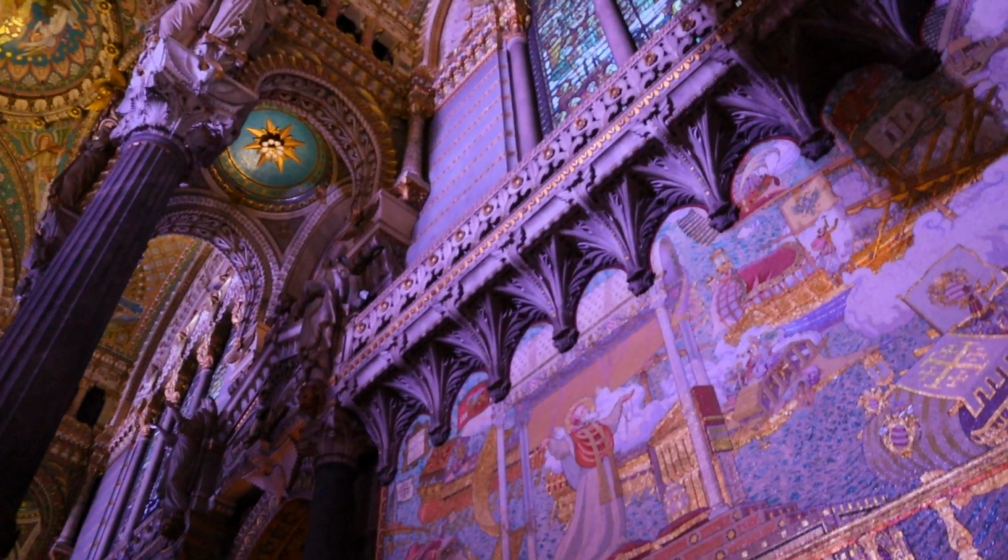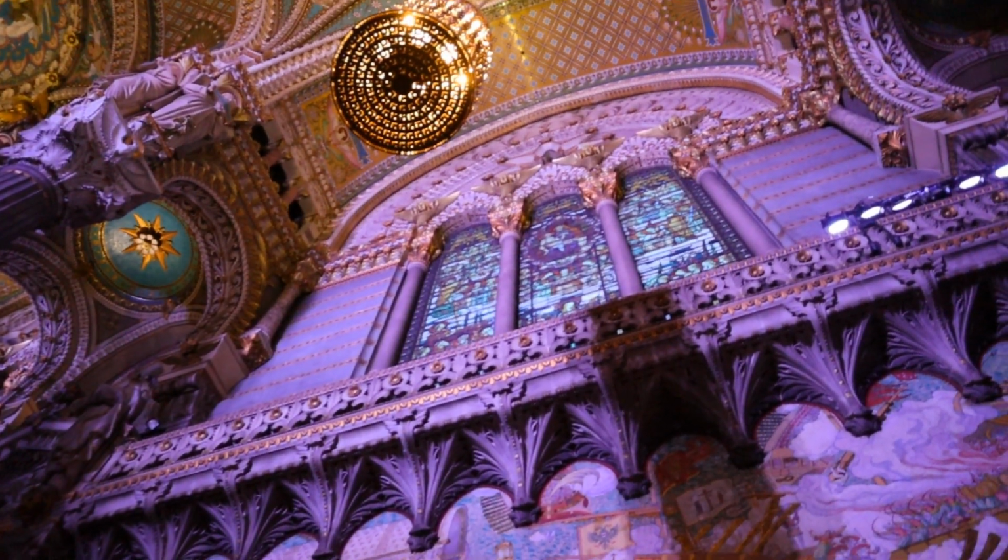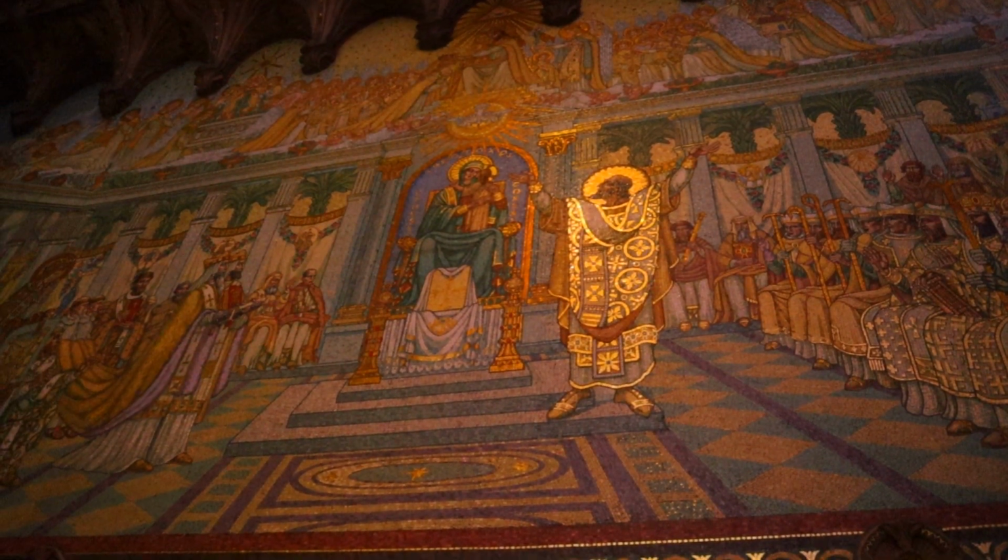So that was absolutely gorgeous inside. I mean, you want to talk about, I would say that's probably the most artistic, beautiful inside of a cathedral or church I've ever seen. That's including the Notre Dame before it burned down. I mean, the colors in there, the mosaics along the entire wall, oh my God, it was amazing.